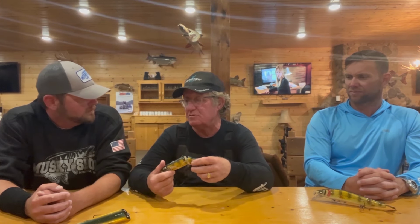I love the jointed crankbaits when I'm fishing rocks. And then I also love them right towards evening. And real, like what happened today. We had really dirty, roily water because of a bunch of storms and wind. And just a jointed crankbait really shines under conditions like that.